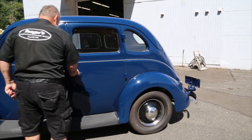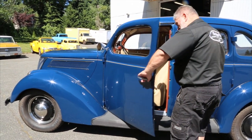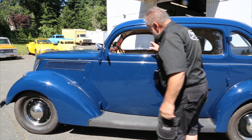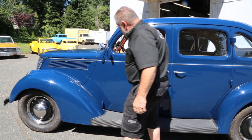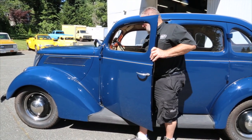So you can see it closes again. This one, well, I didn't get it closed all the way. That one closes good. This window works good. These are neat on these windows here. They roll up.